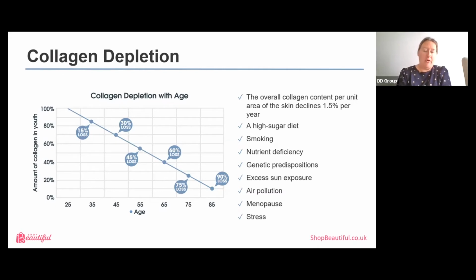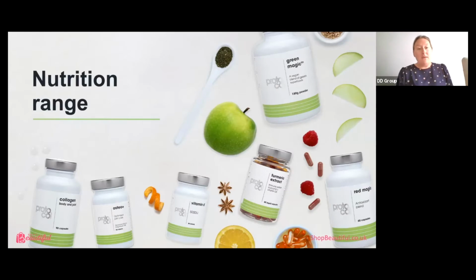Excess sun exposure: I'm sure we're all fully aware of the damaging effects the sun causes. The sun's kind of gone in at the moment, but a day like today where it's cloudy is often more damaging because you've got all that UVA ray really hitting into the skin. We've mentioned menopause, and obviously stress is a massive factor for collagen depletion. So taking collagen supplements will of course help, and they're clinically proven to, but there is another piece of that pie that helps with the whole picture, and that is looking at nutritional supplements. These are essentially your add-ons to collagen supplements.